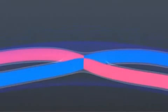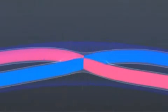A steering magnet finally brings them onto a collision course. The total energy of 2 protons colliding in the LHC is 14 tera electron volts and reproduces similar states to moments after the Big Bang.